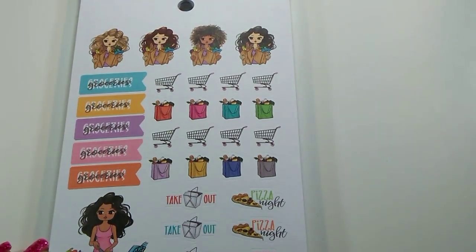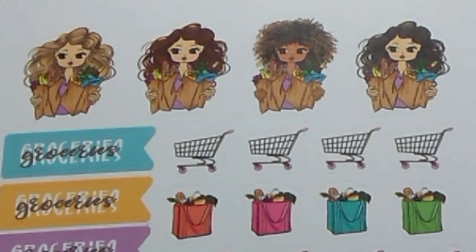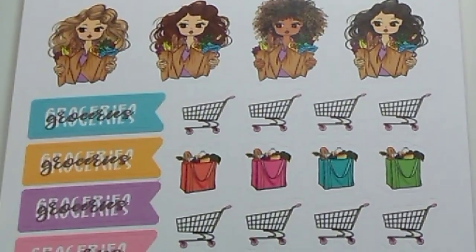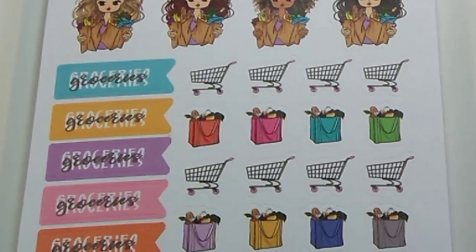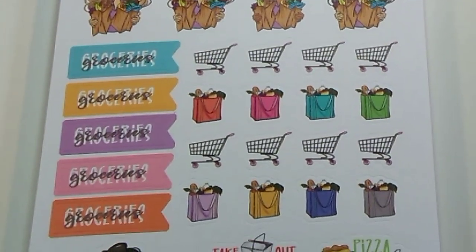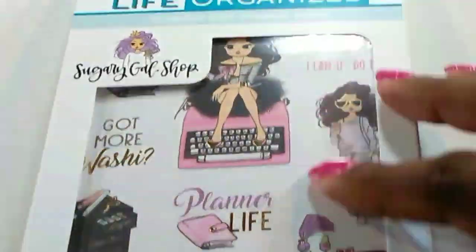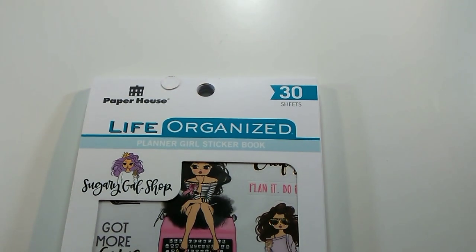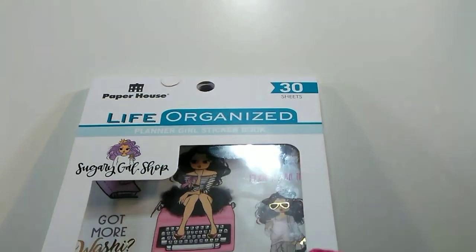And this planner book, you guys, for what I paid for it, you get a lot of good stuff in this particular planner book. It covers so many different areas of life. It's not just honed in on one aspect of life. So this book is called Life Organized, and you'll see as I flip through this that it really is life organized.